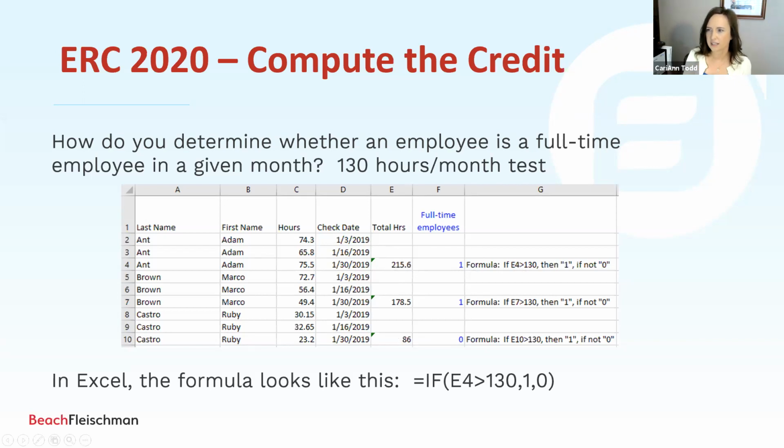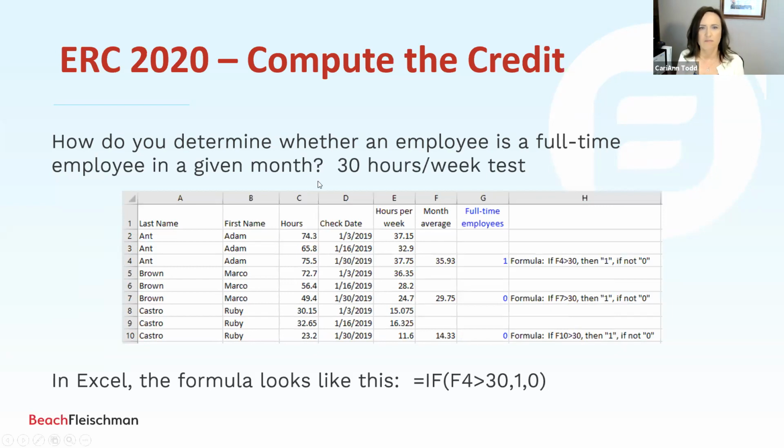So I took the same data set and said, well, what if I do it on the weekly method? Which you can easily do. I just computed the number of hours per week. They're bi-weekly, so 74.3 divided by 2 is 37.15. I did that for each week, and then I computed the average for the month.